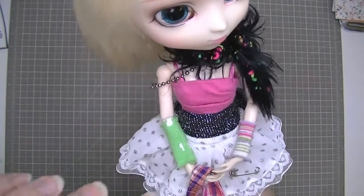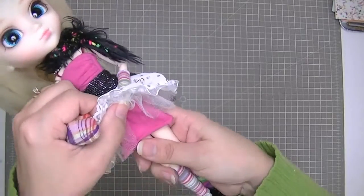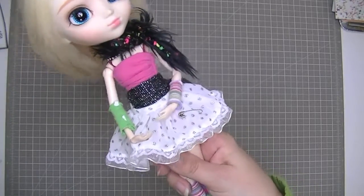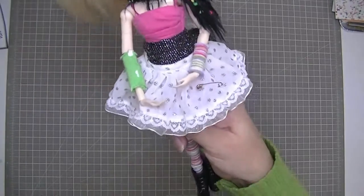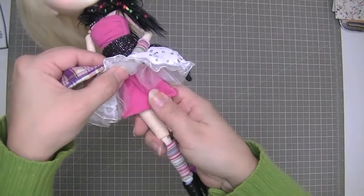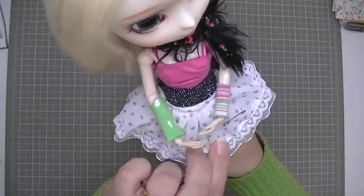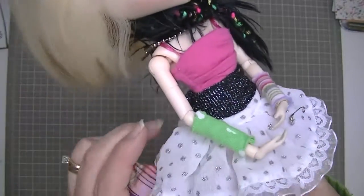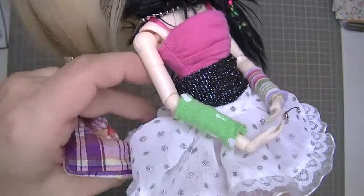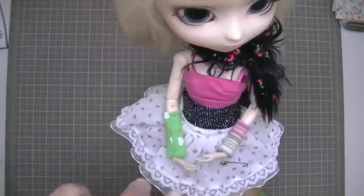This came in the box as well, and what I did was I put it on her, and it was looking a little boring, so pardon me for the cough. You can see how long it is, how it fit her. So I added this skirt that came in the box. I think it's a pull-up skirt. Yeah, it says pull up on it, so it's a pull-up skirt.